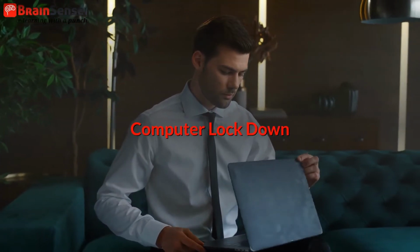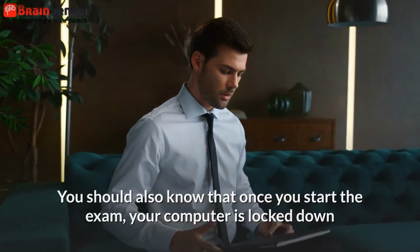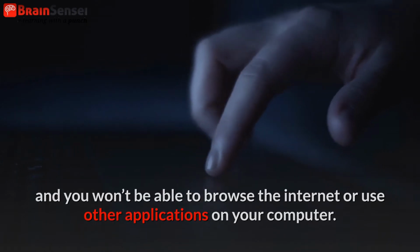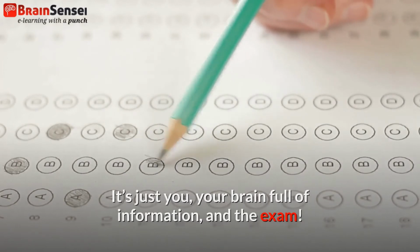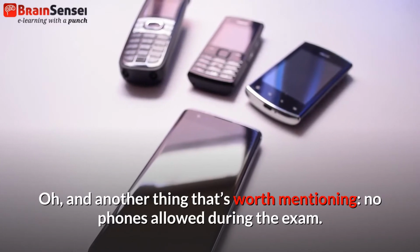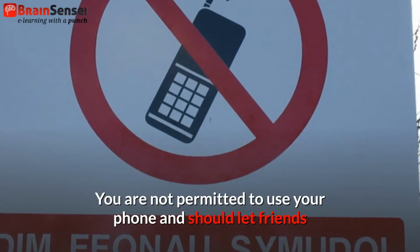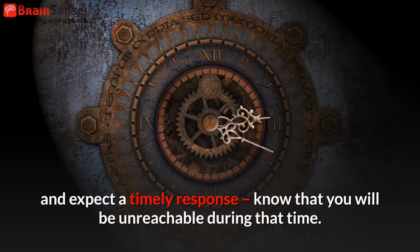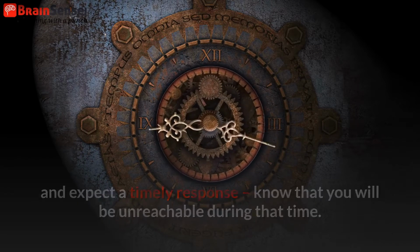Computer lockdown. You should also know that once you start the exam, your computer is locked down, and you won't be able to browse the internet or use other applications on your computer. It's just you, your brain full of information, and the exam. Oh, and another thing that's worth mentioning, no phones allowed during the exam. You are not permitted to use your phone and should let friends and family, and anyone else who might reach out and expect a timely response, know that you will be unreachable during that time.